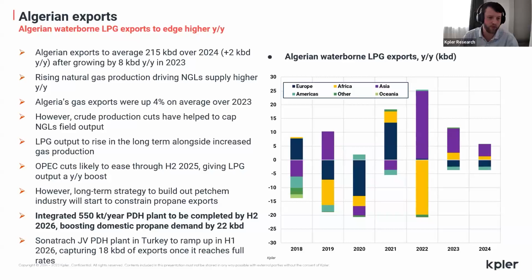We expect this to continue over the medium to long term as Sonatrach and Algeria look to build out even more petrochemical assets and add value to the hydrocarbons that they're producing domestically. But for this year, we expect it to be almost flat in terms of output, and therefore exports, as more of a medium term view.